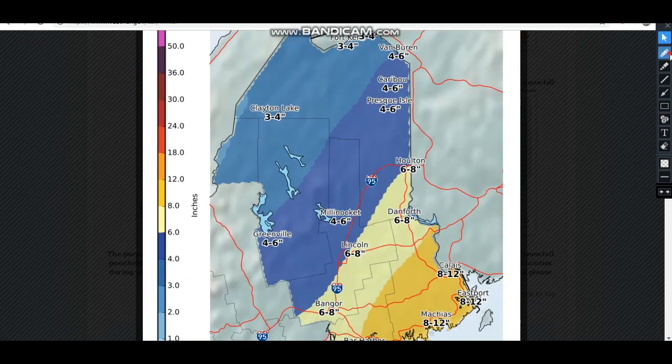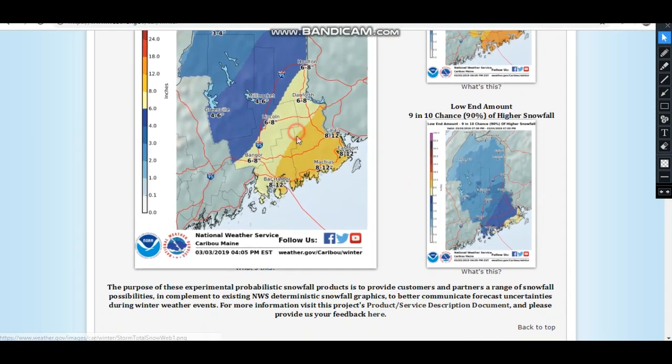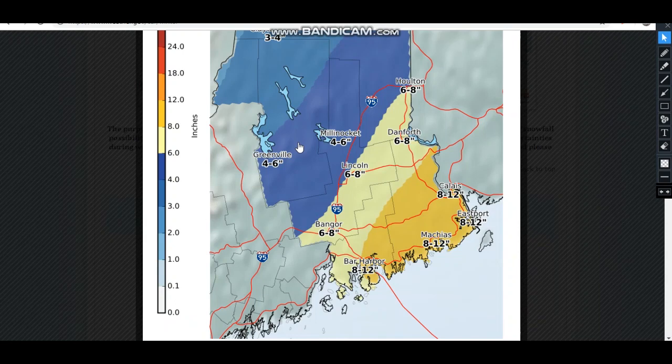So if we go to Down East Maine and we go to our range, okay, Caribou, Presque Isle, Greenville, Maine, 4 to 6. But I want to focus on Down East Maine, because Down East Maine, for example, Bar Harbor up to Eastport, you will get the highest snowfall total, at least for the state of Maine. A good 8 to 12 inches. Some areas could pick up 13, but I do think 8 to 12. We should keep the totals to the lower double digits.